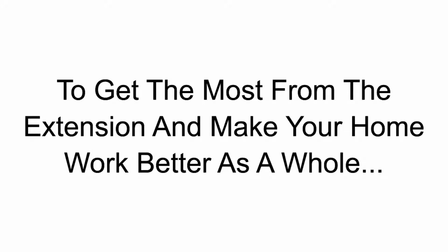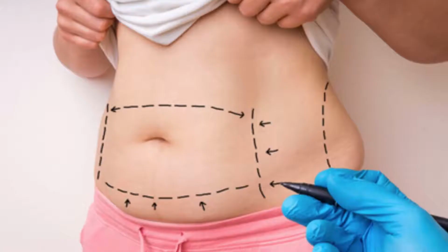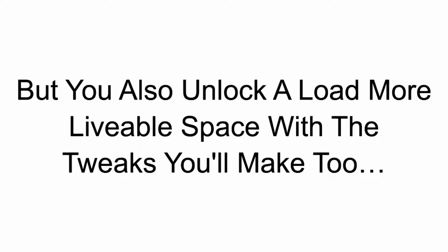And here's how it works. You need to tweak the layout of the rest of the floor as well to get the most from the extension and make your home work better as a whole. And these layout tweaks are minor things, certainly nothing that requires major surgery on your house. More like a minor tummy tuck. The obvious advantage is that you not only get more space with the extra square footage of the extension, but you also unlock a lot more livable space with the tweaks you'll make too.